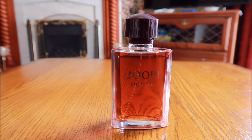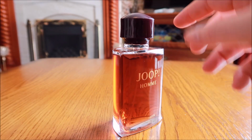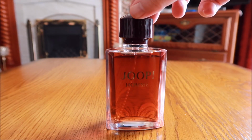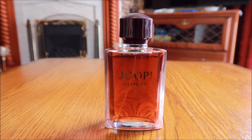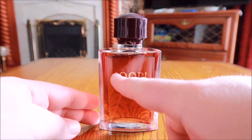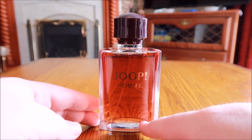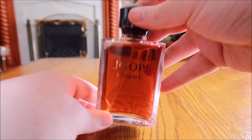Now, the bottle is exactly the same as a lot of the range from the Joop Homme line. It is the same. However, you can see the juice is sort of a medium brownish ambery colour. This is classed as an amber scent, and they've got the juice colour correct for that. You get Joop Homme with the EDP at the bottom in gold.